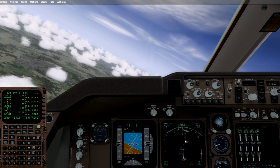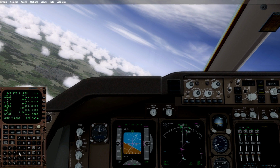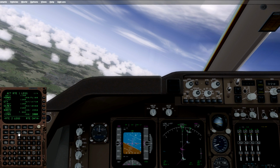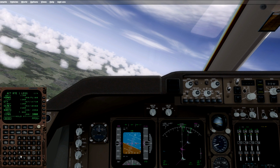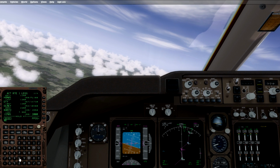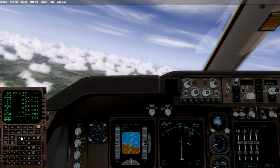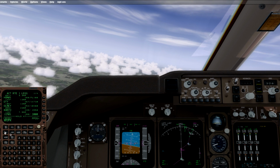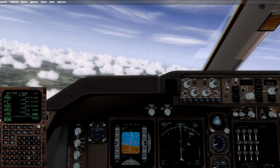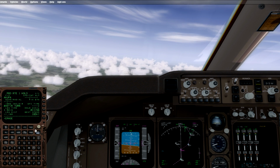We're going to put in a hold, which is going to be Akapa. This is an off-route hold, so if we go here, it's Alpha Kilo Uniform, Alpha Akapa. Let me just check that. Yeah, that's over to the left, so let's put that in there. Then we can put it in where we want it, which is Daventry.